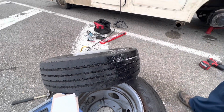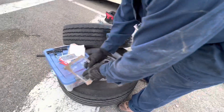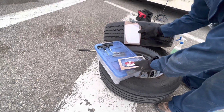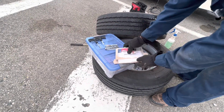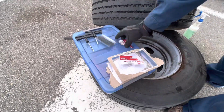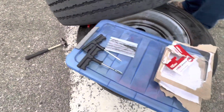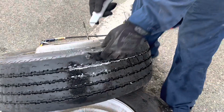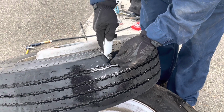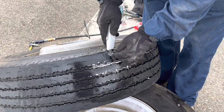Hold it. That's good for me. Oh, and there's no more bubble. This little cheapy warm water patch kit seemed to work. It's not a patch, but it's a plug kit. It happens. Sometimes you run into a piece of metal or nails in your tire.